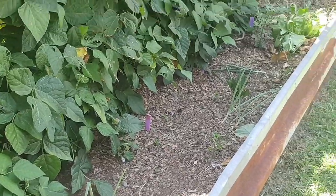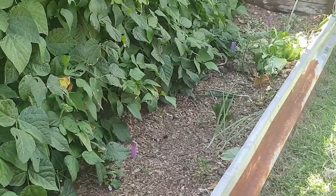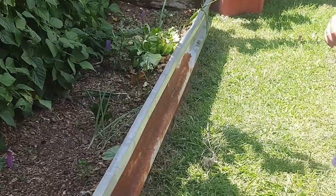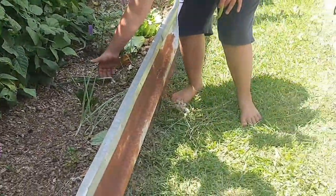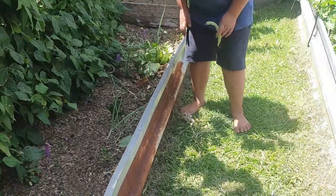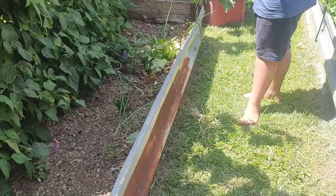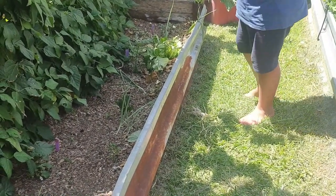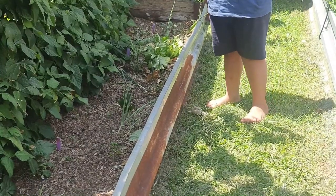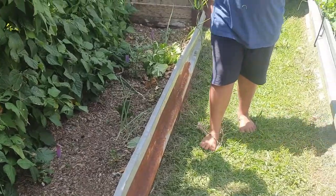Some of our onions already came to an end. There you can see is one that fell over, one of the spring onions. And we harvested a couple of them and must say that they are delicious. It's completely different to store-bought onions in taste.